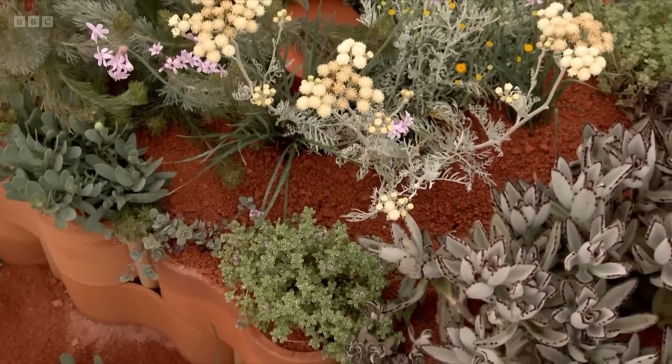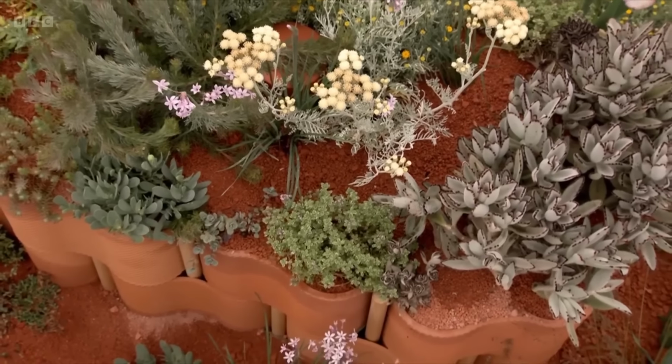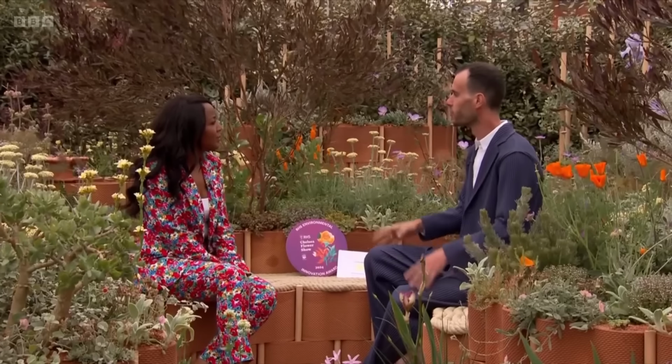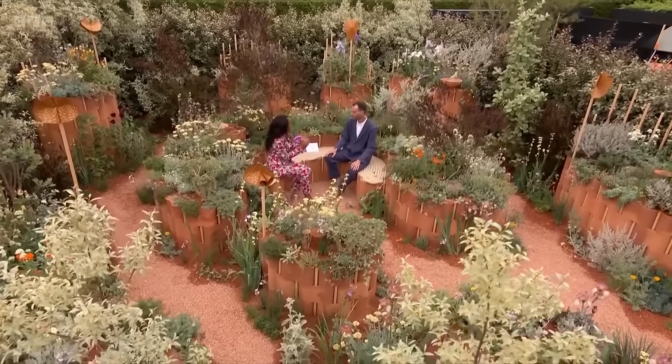Because sensory is key to this, isn't it? It is the key, because it's through our senses that we can connect to nature and we can forget a little bit our daily troubles and just live in the moment. So a bit of escapism there for the children to be able to just enjoy being children. Exactly. Do you want to break down what exactly keyhole planting is?